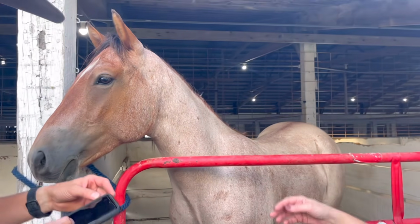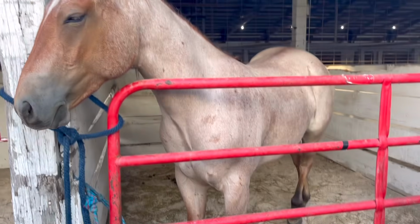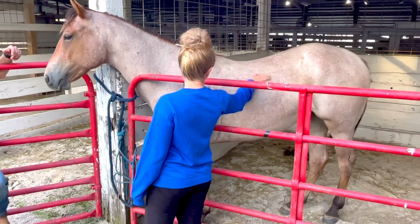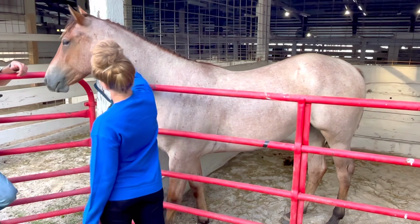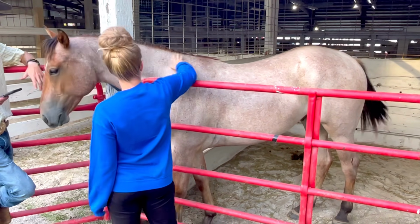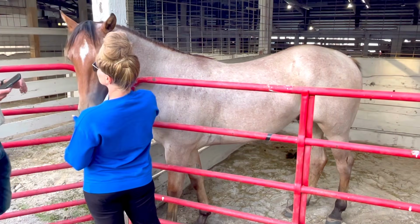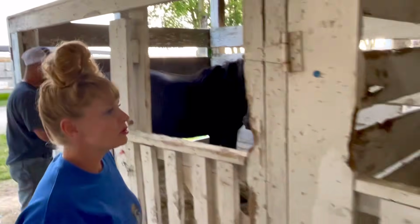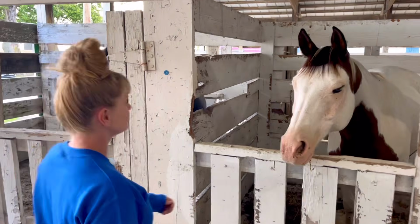Oh my gosh, look at you! He's gorgeous. So he's a 2-year-old. Yep. This 2-year-old quarter horse was really cute. He was a red roan, but he was 2 years old and already broke, and I don't think he'll be quite big enough for Kyle. Oh, I want this one because it's black. But this one's cool. Look at this one.